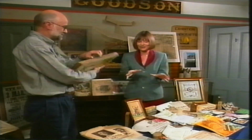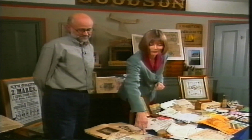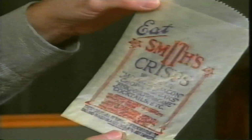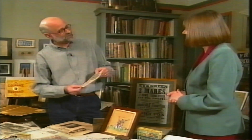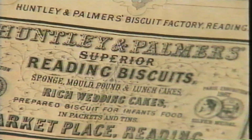Looking at other things in your collection, you've got some great paper bags here, and an old Smith's Crisp bag. Well, that's rather lovely. Where does that date from, do you think? Well, I think it must be the heyday of picnicking, because on the label it says, "No picnic basket is complete without them. Always take them with you when motoring, cycling, walking and fishing, etc." And this looks like a local bag here, Reading biscuits. Well, one of the famous industries in Reading was in fact Hunt and Palmer's biscuits, of great international fame. So this is really quite an early Hunt and Palmer's paper bag.